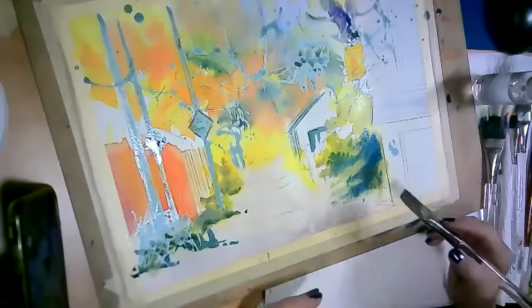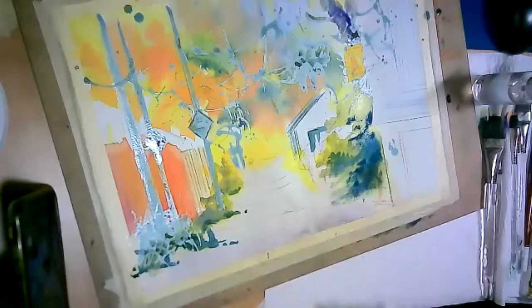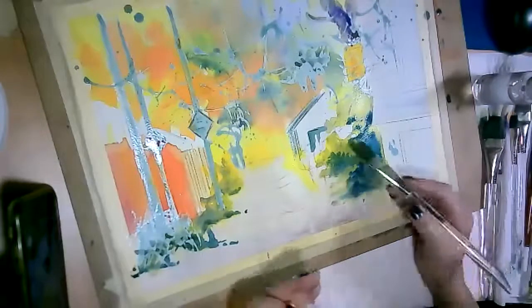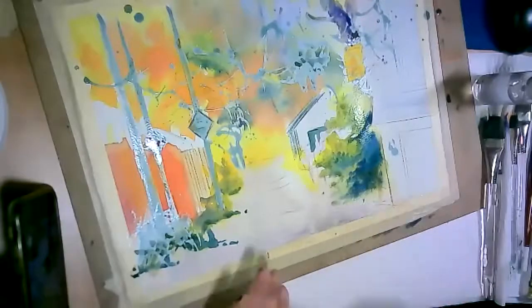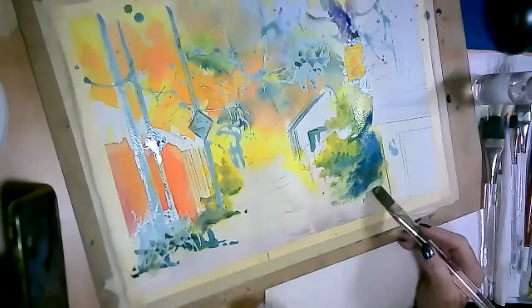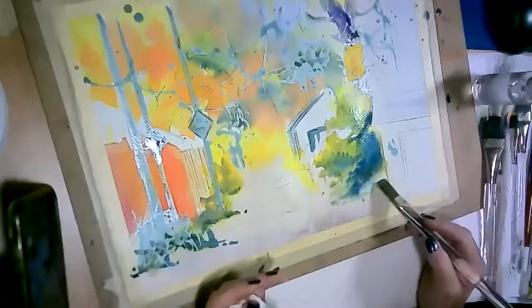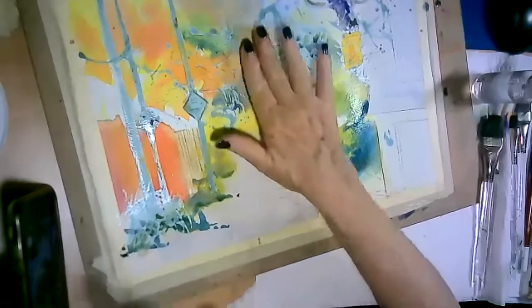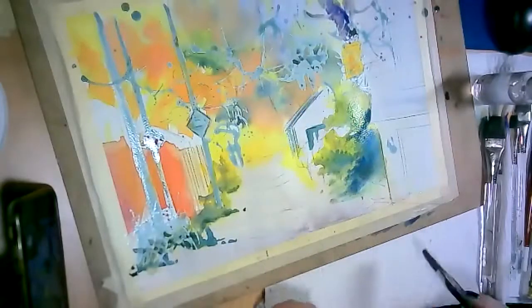Blues. Okay, we'll let that dry down just a bit. Make room for some bright color. Let that dry, eh? Okay. All right, so this is fairly dry. I can start going into some greens up here and start tying it together a bit.